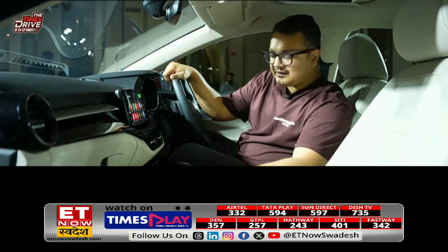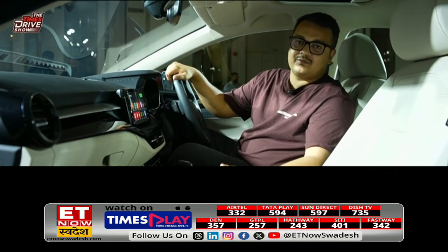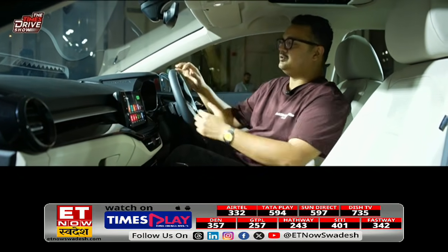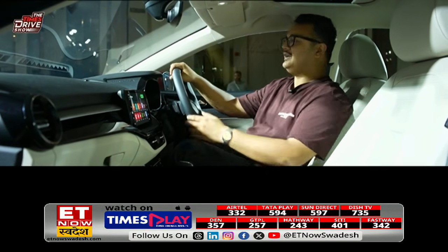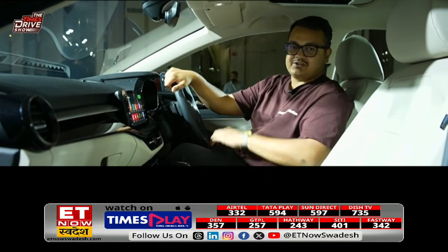It works fine. There's nothing fundamentally wrong with it, but it's never going to be as good as a physical button, a lever, a toggle, anything of that kind, because it's far easier to use when you're driving, because it falls to your muscle memory much easier. At least during your initial days, you will have to look down to operate the HVAC controls. I wish that was not the case.